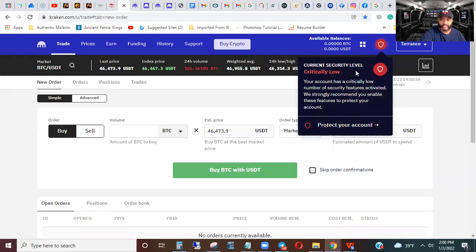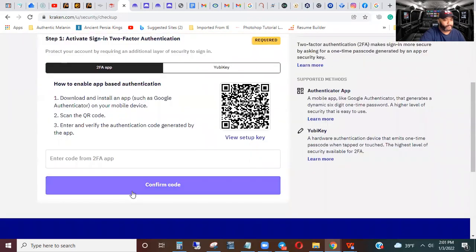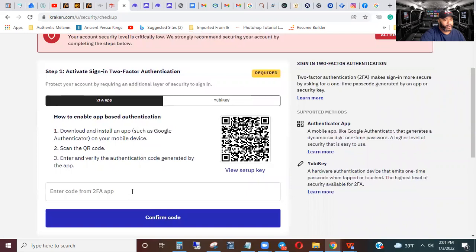Critically low currency security level. Your account has a critical low number of security features activated, showing the recommend to enable these features. Okay. So let's see what we want to do. Nope. All right, let's do this now. We'll do this in front of you. So I'm about to scan it with my phone. Boom, I got it up on there.